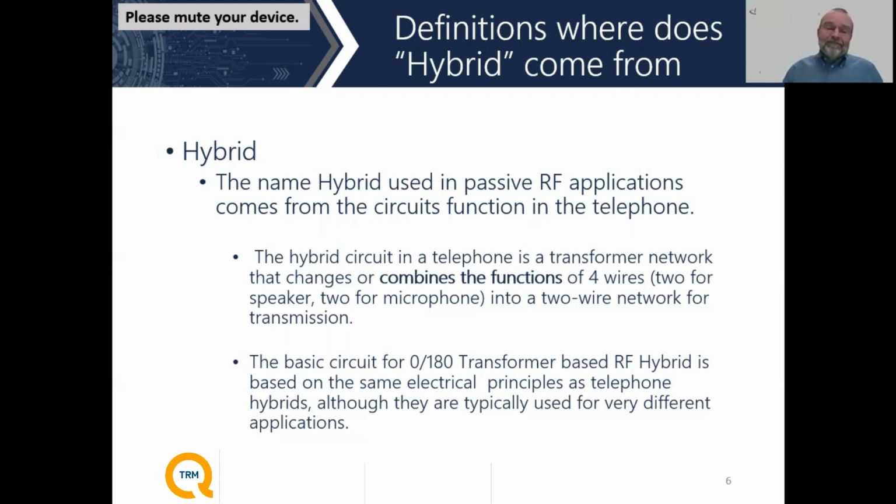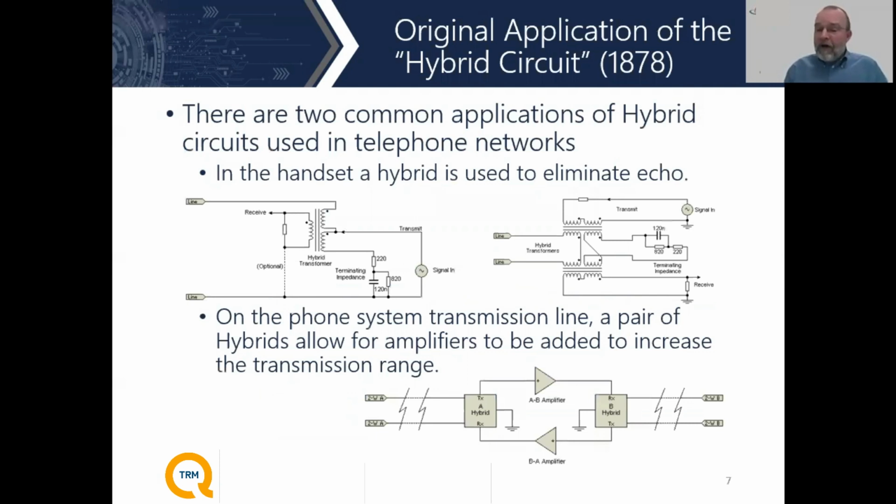Well, how about sharing some of the basic applications? Yeah, sure. So going back to the phone system, the original idea for this was introduced back in 1878. If you look at the diagrams on the screen, the ones on the top are the diagrams in the handset that allow you to get the earpiece and the microphone onto two wires without having an echo, or having to listen to yourself while you're talking on the telephone.